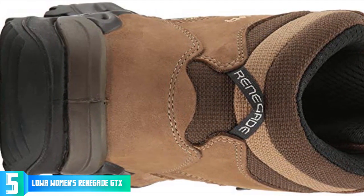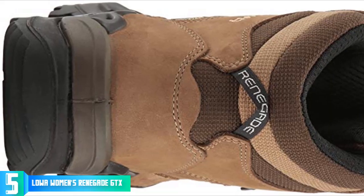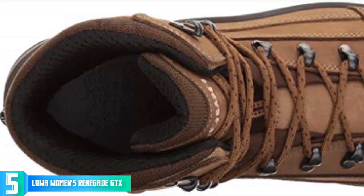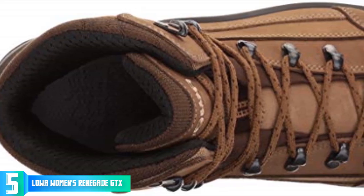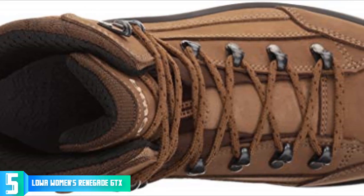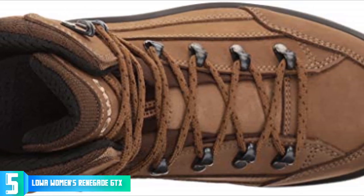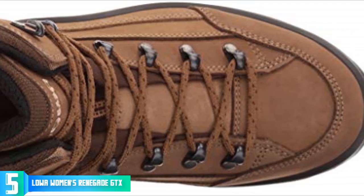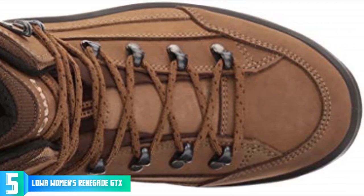Speaking of the insole, the Renegade GTX includes a climate control footbed that does an extremely effective job in preventing the presence of moisture, and as you can already guess, that is critical in trekking, because your feet will stay cool and dry on one side, while on the other, this will minimize friction. So for now, I don't have any complaints.